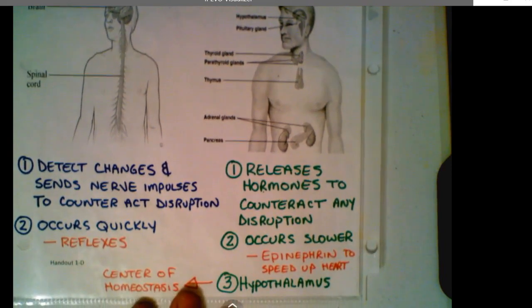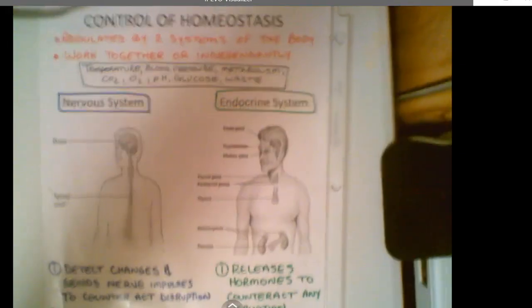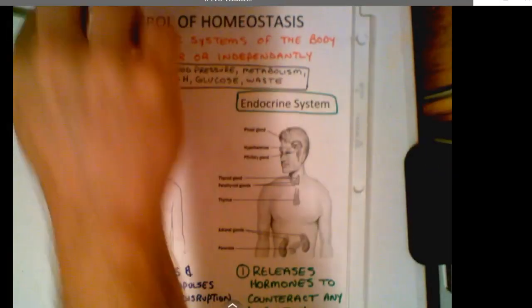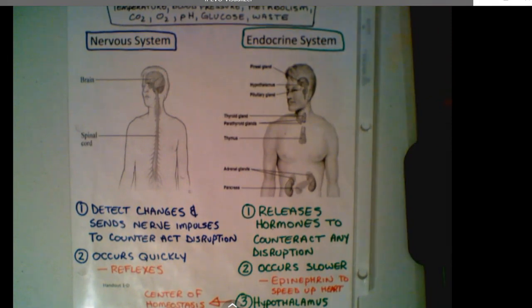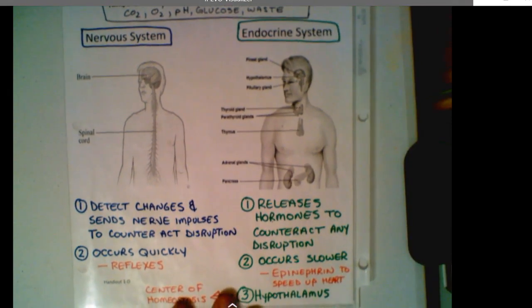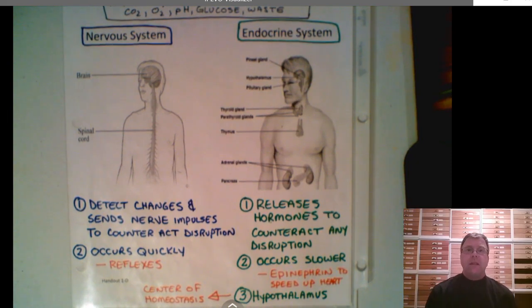And don't forget that the hormones are going to be controlled primarily by the hypothalamus. The hypothalamus is that center of homeostasis. So the hypothalamus is receiving nerve signals, and those nerve signals are going to signal the production and release of hormones. So when we look at hormone regulation, we want to make sure that we understand that both of these systems, the nervous system and the endocrine system, are controlling homeostasis. Okay, so I just wanted to mention that to you because we didn't have a chance in class.